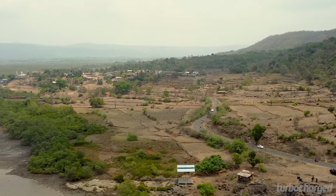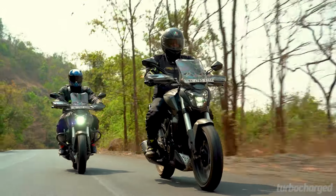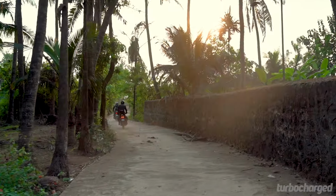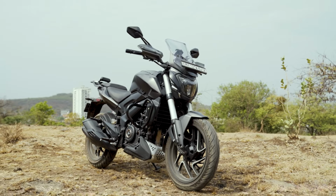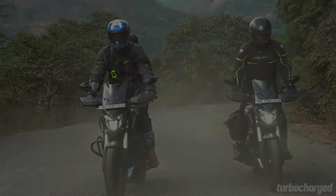As we entered the town, the Dominar 400 was also quick to display its alter ego, feeling very nimble and easy to ride through the narrow bylanes. I was also glad the Dominar 400 comes with a factory-fitted bash plate, as it ensured we could ride the bike off-road too without having to worry.